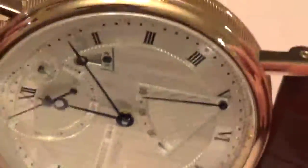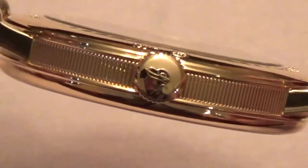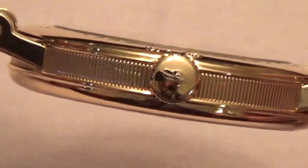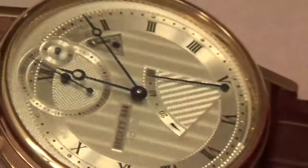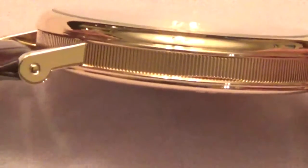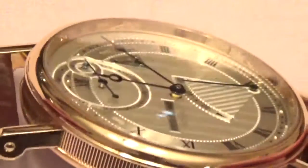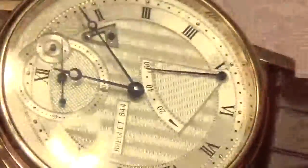And I guess I should say some of the specs on the watch. It's a 41mm case. The case is 9.6mm thick. You can see the Breguet signature on the crown. And I'm not going to talk money because that's not what I am here to do. I just want to talk about the specifications and the performance of the watch.